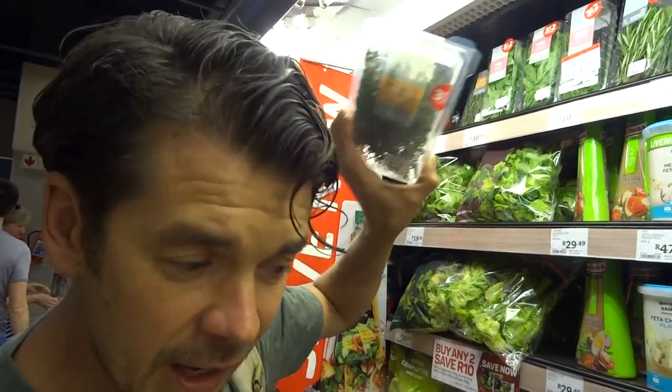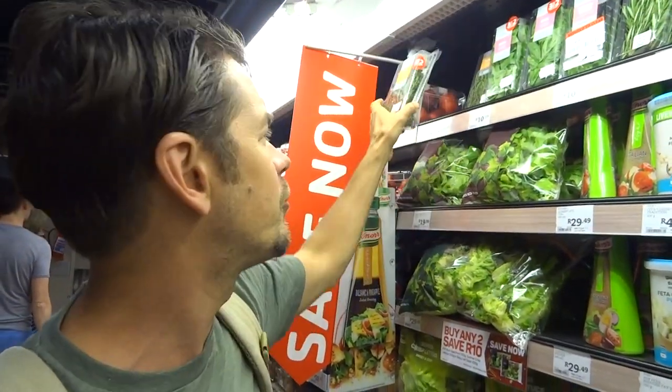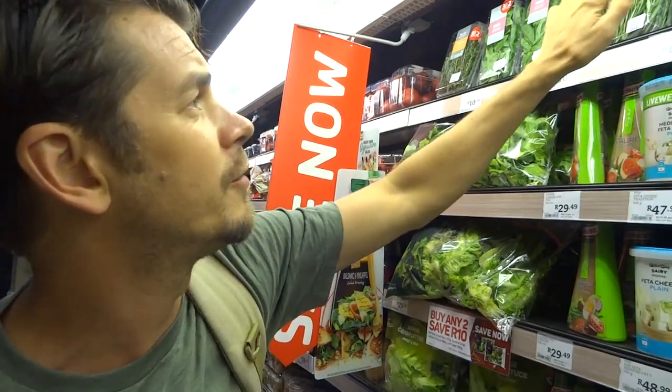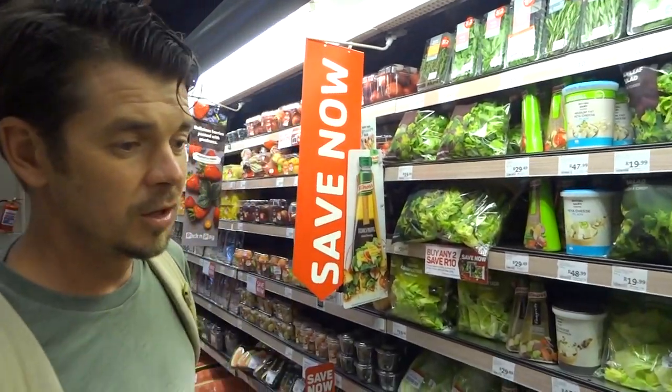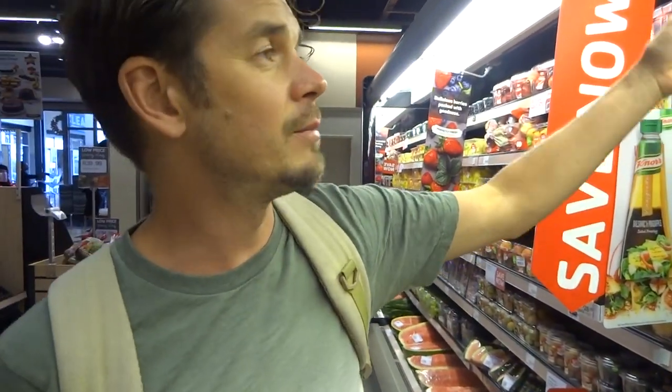Thyme, we get that every day in our garden. So if we take all of this, 1, 2, 3, 4, 5, and we have another 25 herbs at home, that's 30 herbs times 30 Rand, that's 300, that's $20.